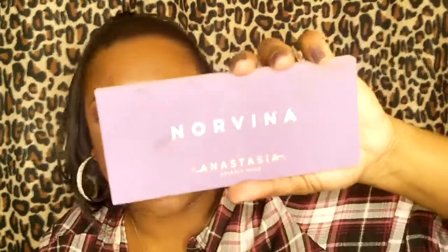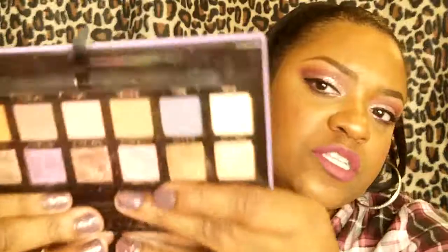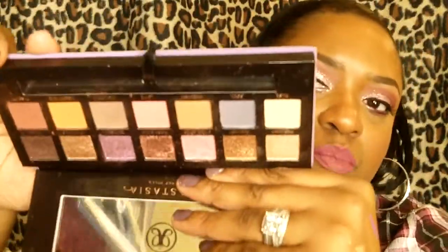This one surprised me. I don't like the packaging. As you guys can see, it's gross. But this is the Anastasia Beverly Hills Norvina palette. I wasn't familiar with who Norvina was, but she is like the daughter or just a family member of Anastasia, and she promotes or creates. Creative director person.